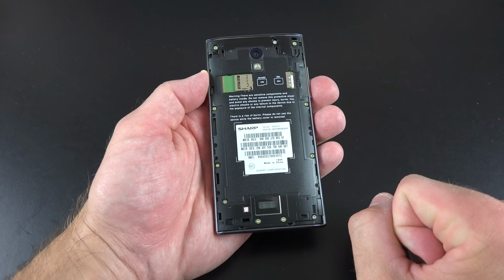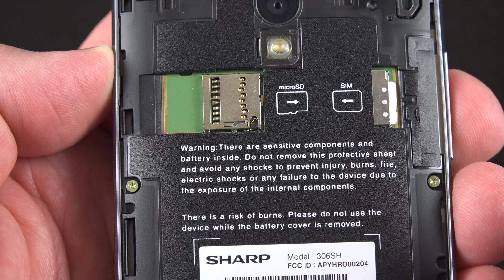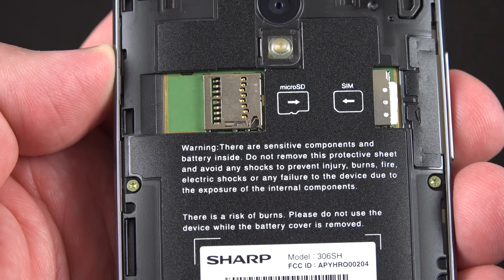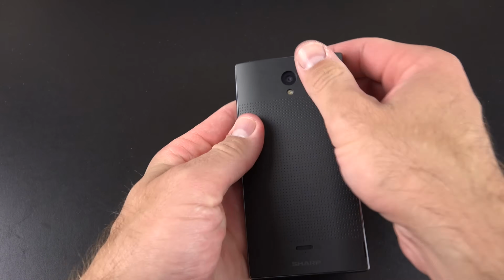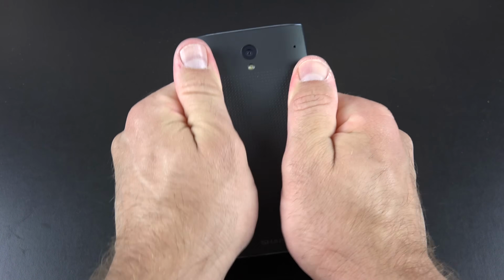Now you can see we have our sealed-in 2040 milliamp hour battery, so you can't replace that. Now this phone uses a nano SIM, and then we have a micro SD card slot, which again supports 128 gig cards. Now down here below, you'll see our loudspeaker, which is sealed up behind that back panel. All right, so let's go ahead and seal up this back panel, and you really have to make sure it's sealed up. There's a lot of snaps here.